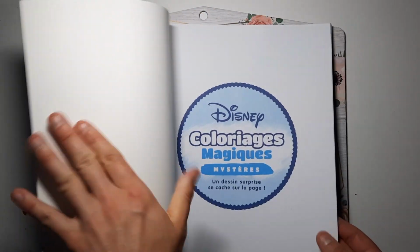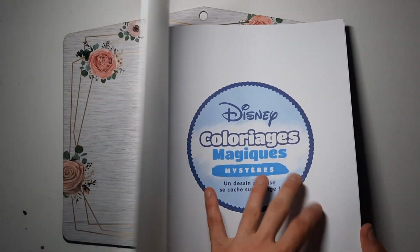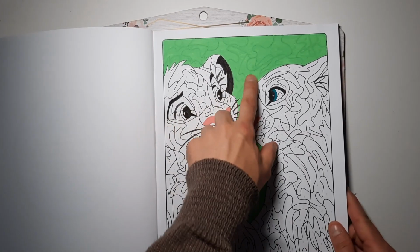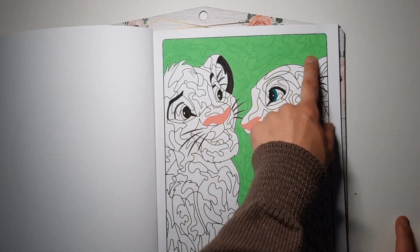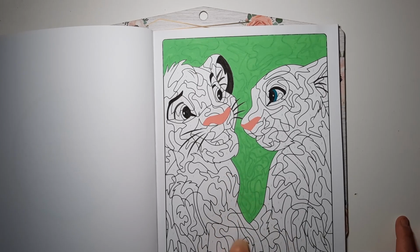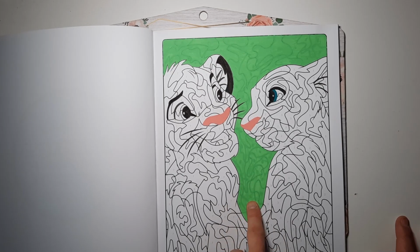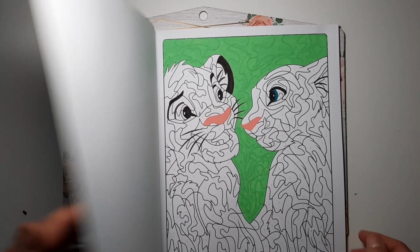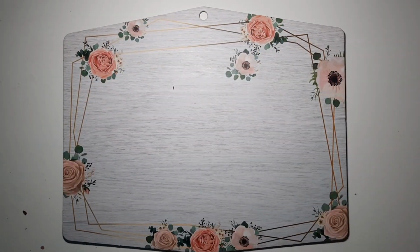So yeah, these are the images. And I started with acrylic paint pens because I thought maybe that would be a quicker way. But as you can see, the lines still show through, even though I used, I think, at least two layers of paint. So I might even go ahead and use acrylic paint in this one to just improve the final result of the image.